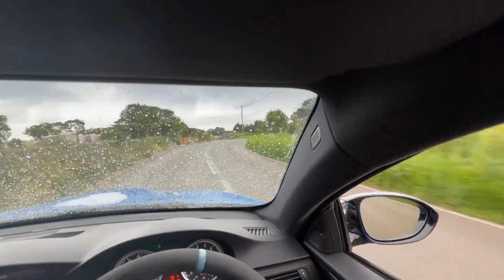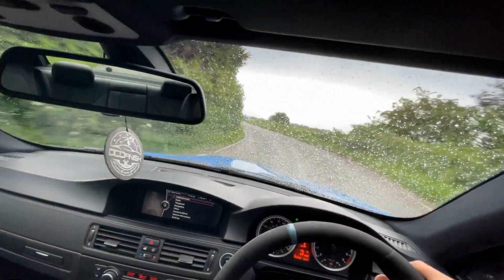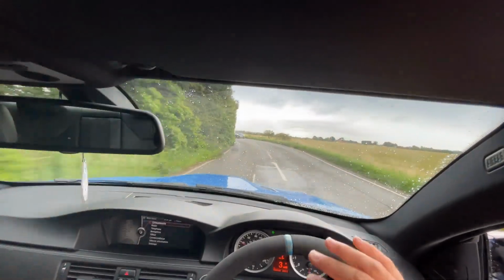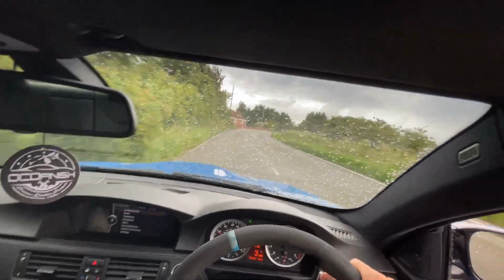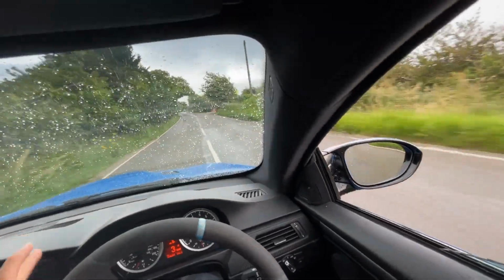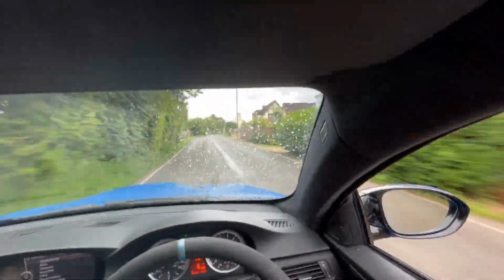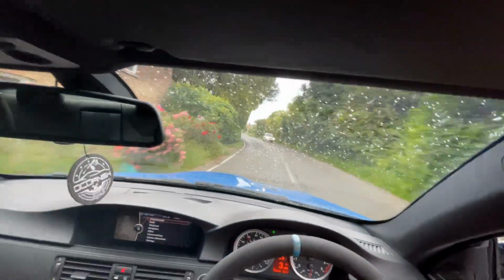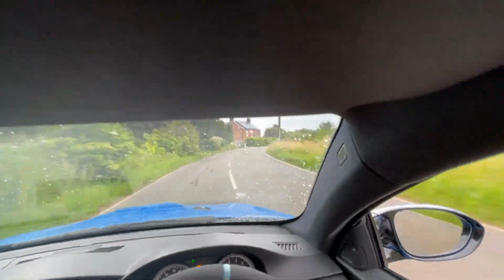That downshift though, gotta be careful, it's really, really slippery. It's that, you know, when it's just started raining and you get that grease on the top, so I've got to be so careful. It's a shame it's rained really. Listen through here, this downshift. Ooh, yeah.